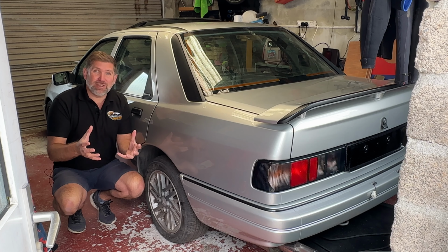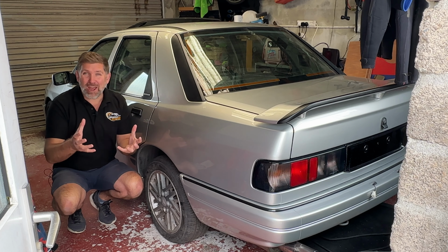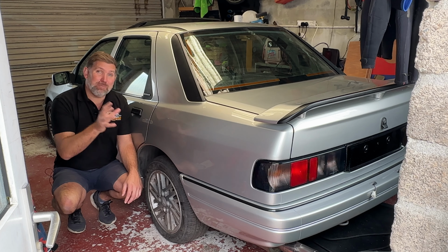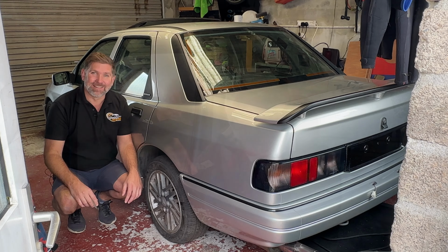Now, before I jump into sharing the long list of jobs that still need to be done with this car, well, I thought I'd show you me collecting this car from RS Motors, the first time my Sierra had been outside for nearly a year.